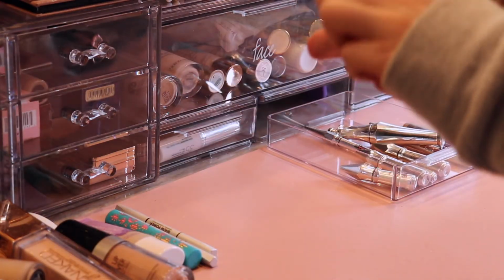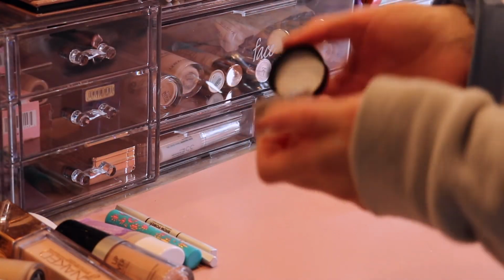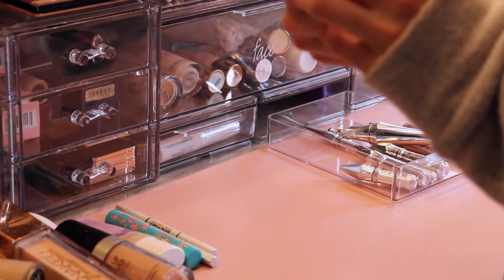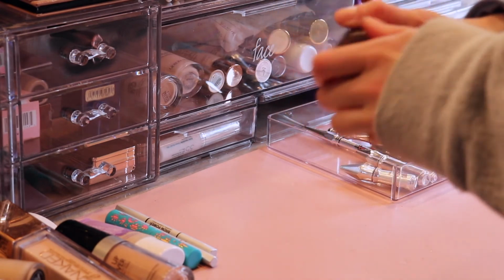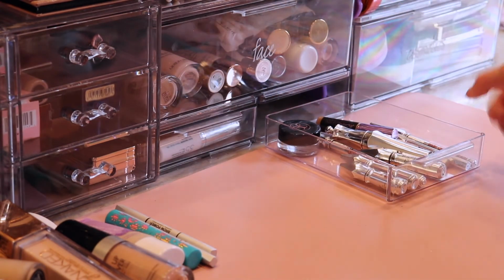I don't use this product at all, but again, it's like a backup product for me. It's an ABH Dip Brow Pomade in Blonde. The color is okay, but it's not fantastic. But in case I need something, I will use it.